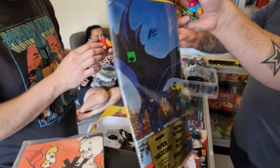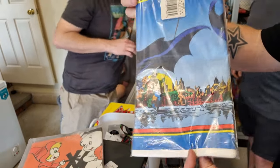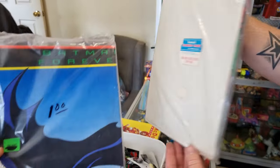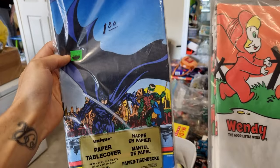Tablecloths, like for your themed birthday party. That's awesome. So Casper and the Batman. That is awesome. Batman Forever. Very cool. Aren't they cool?